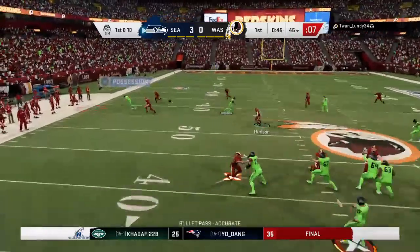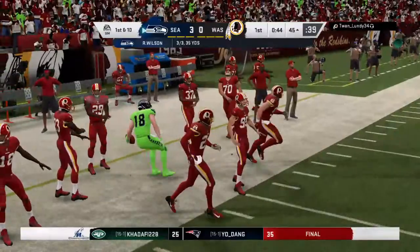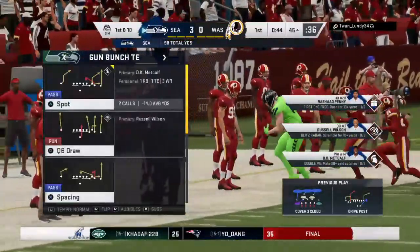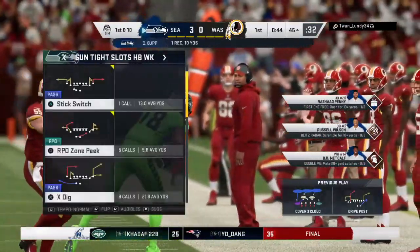On first down, Wilson. He'll get this complete to Cooper Kupp. And out of bounds on the other side of midfield at the 45. 10 yards and a Seattle first down.